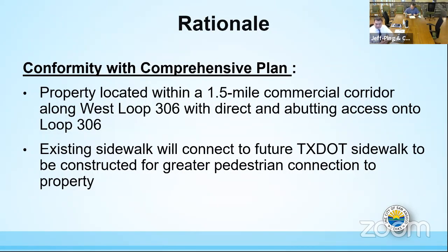Staff believes that the plat conforms with the comprehensive plan. It's within a 1.5 mile commercial corridor on the north side of West Loop 306. There's an existing sidewalk that was built inside the property, and that will connect to a future TXDOT sidewalk, which should be built sometime in 2021 or after. So that sidewalk will need an easement. That'll be a condition of approval we'll get to in a minute.